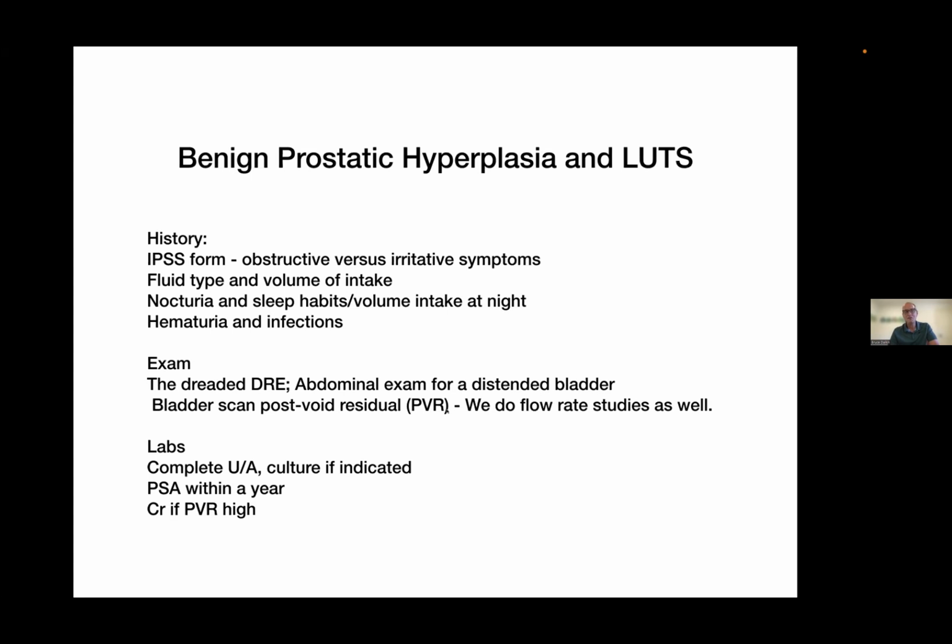And one of the other things that's very important is how much do these guys drink, and we'll talk about that. Men complain about waking up at night to sleep, and is that related to having to pee? Is it sleep habits? Is it how much they drink? We'll touch on that. And then we always ask about blood in the urine and urinary tract infections, because these can be underlying symptoms related to those problems.